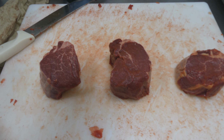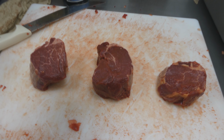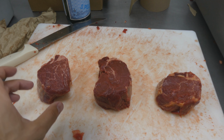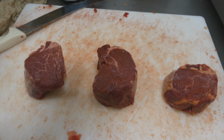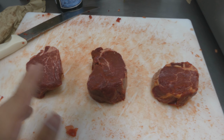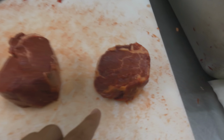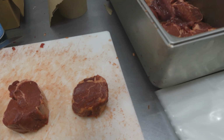Just to show you guys the difference in marbling on the filet mignon, it's not really varying from animal to animal, but this tenderloin is from the middle part, this is from the end, and this is from the other end. So there is a slight variance in the marbling on the tenderloin, but just about all of them are going to look like this. You can see the nice yellow fat of the tenderloin. We have a bunch more over here. We just finished cutting the filet mignon, and we actually have quite a bit of steak trimming.